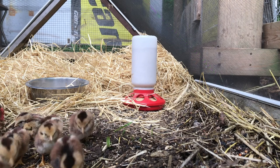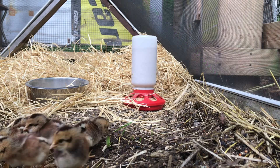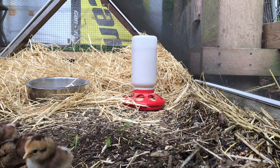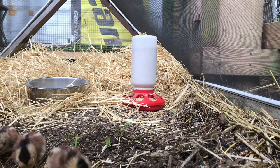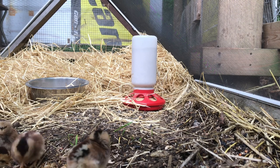Some of them might peck from your hands if you hold your hand down. Autumn might. A snowball might. Autumn will. My hand. Oh, Daisy. Daisy never does that usually. If you just sit down and put your hand out, hold your hand out. Come, come. Come, come. Okay.